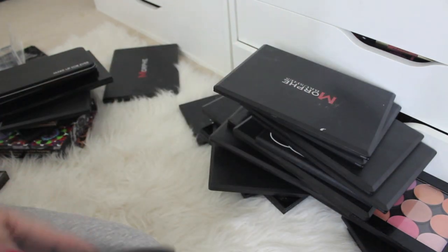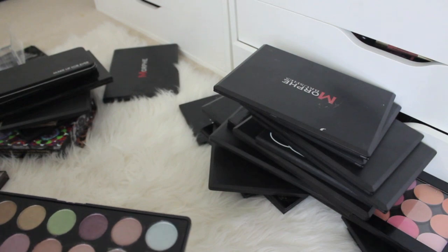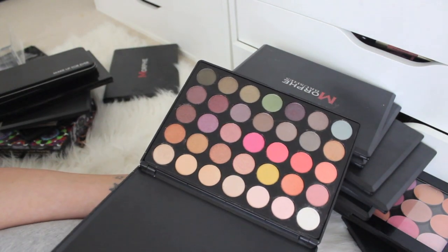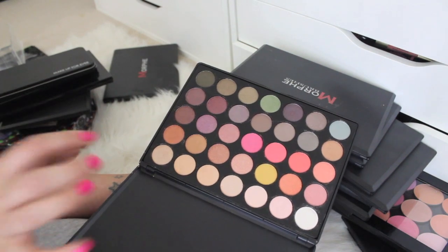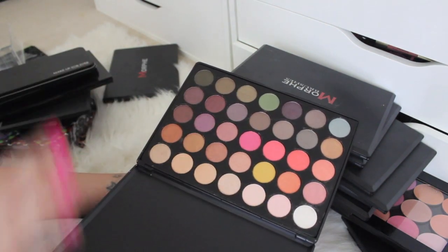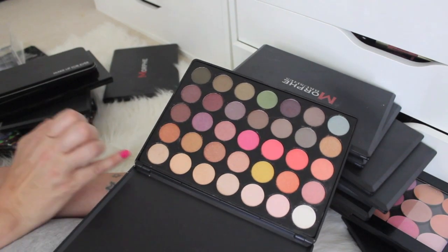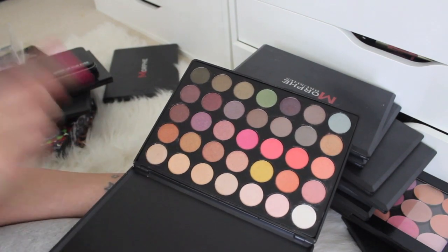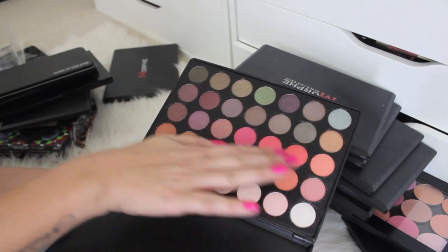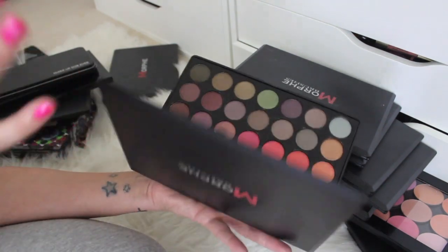And the last one is the 35E palette. Oh, some of my shades fell out. Okay, there we go. 35E. I think this is such a unique palette. These pinks and these peach shades, I just think they're really cool. Again, not a palette that I use very often, but I'm going to pull her out because I am feeling very inspired by all these peach shadows. Whoops. Wow, that was a lot of freaking palettes.